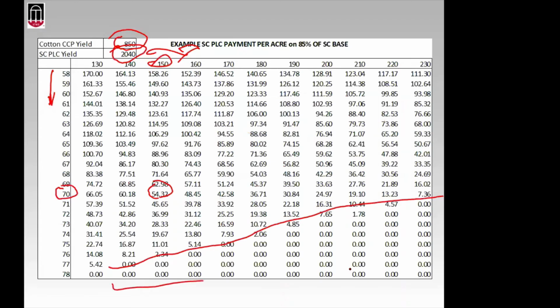There's all the zeros down here. These are the combinations that would get you nothing. So if cotton gets back up in the mid-70s or higher, and particularly if the price of cottonseed also starts to get back up, then where's your payment go? Yeah, ain't got one. Exactly.